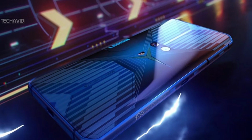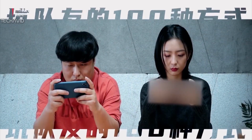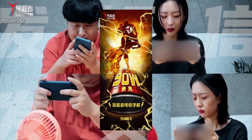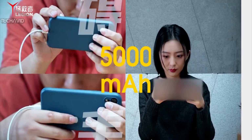smartphone. In late December of 2019, Lenovo created a new account called Legion Gaming Phone on the Chinese social media platform Weibo, where they officially teased the Legion gaming brand and the fact that it will be powered by Qualcomm's highest-end Snapdragon 865 SoC. And later on it was also confirmed to come with 90-watt fast charging. It's said to fully charge the battery in 30 minutes, and the battery capacity will be 5000 mAh.